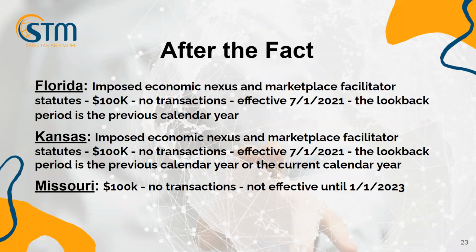All right, so after the fact, this used to be "what's new," but some of this is old, but some people still have not heard this. So we moved it. These are things that have happened after states have announced their thresholds or after the majority of the states have put something out there. So these were the last 3 holdout states in 2021. They all passed something. Florida, they passed their economic nexus and marketplace facilitator statutes. Florida is a state that looks back to the previous calendar year only, and it's $100,000, and there are no transactions. That became effective on 7/1 of 2021.